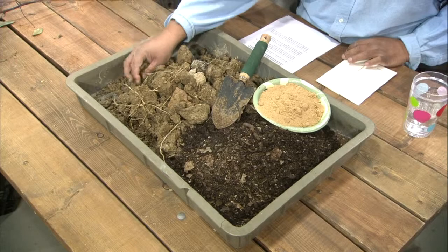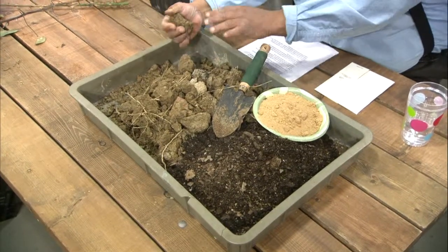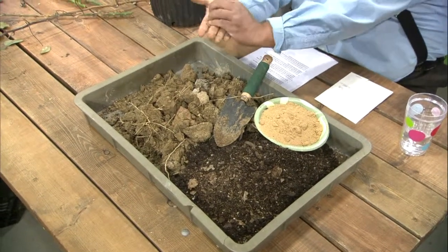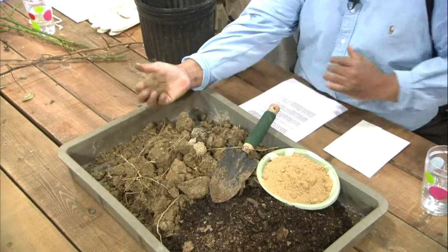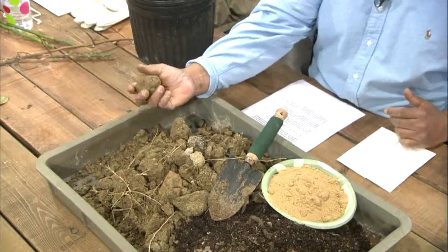Okay. Now, how do you determine if your soil is too wet? And of course, that's going to be a big problem because we get a lot of our rains in the fall of the year. That's right. So, how do we make that determination? Well, you know, it's real scientific. But basically, as you can see here, I have bought some soil, and if you can make a mud ball like this, then your soil's too wet.